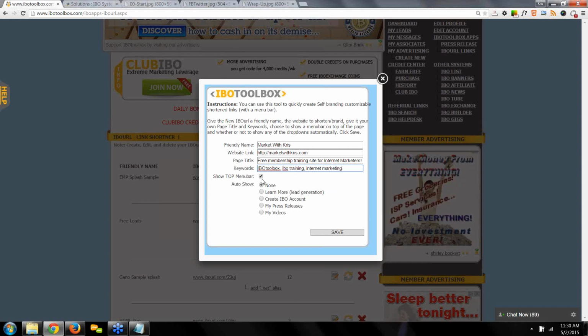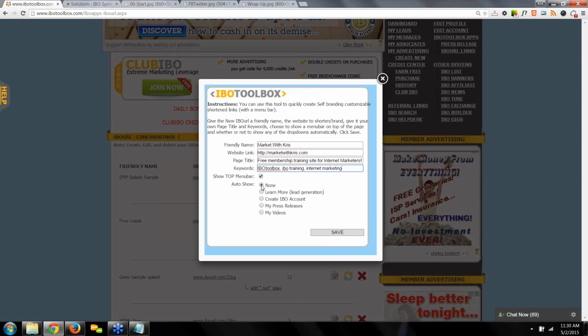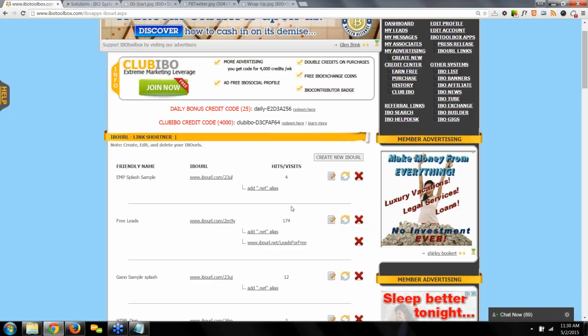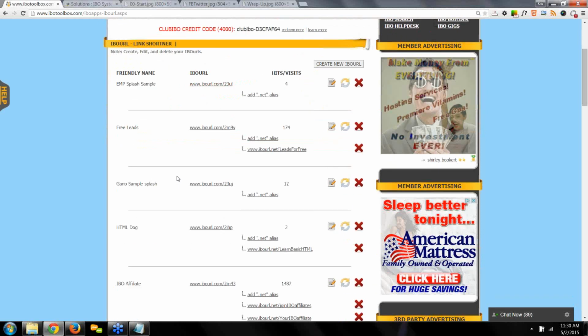Okay, so I'm going to go ahead and leave the show top menu bar. And the auto show I'm going to leave as none for right now. Okay, we'll play around with this so you can see what it looks like, but you'll see what the top menu bar looks like because it really brands you in a very professional manner.